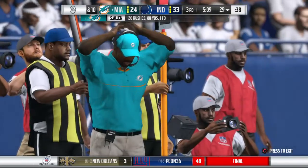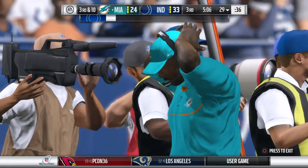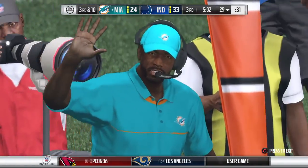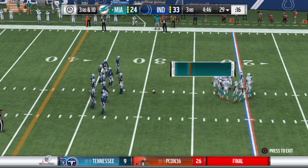Back-to-back stops make it 3rd and 10. All runners count on their eyes to find the gaps and creases, to find open space. There was absolutely none on that one. Totally swallowed up on that play.